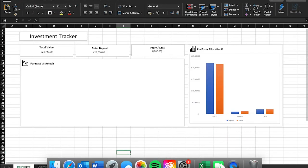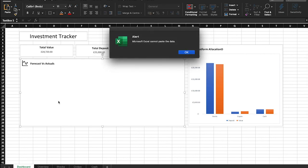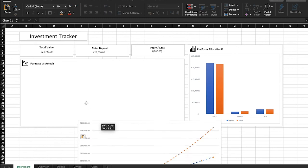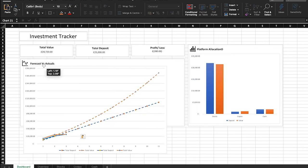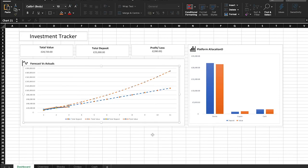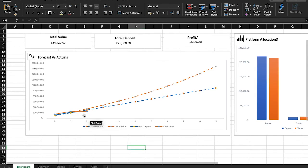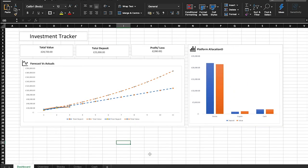So again, we'll go back to the dashboard, and then we want to copy and paste the data into this spreadsheet here. And we're going to move it so it fits nicely in here. And again, this is why I delete the lines, just so it looks that bit nicer. Where the data is quite put together, that's why it looks a bit odd at the moment. But as soon as you get going and you get the differentials up here, it will quickly become something you can see quite visually.